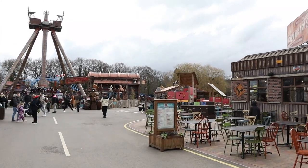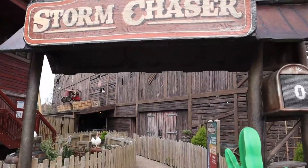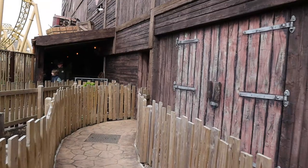I think it's about £40 I paid to come here today. And yeah, there's high competition at the moment with theme parks and pricing. Here we go then, heading into Storm Chaser. Currently on a 0-minute queue. Wouldn't expect anything less. The park's not looking busy at all today.